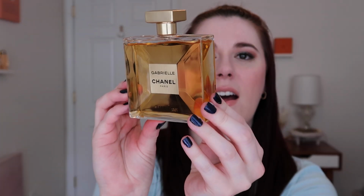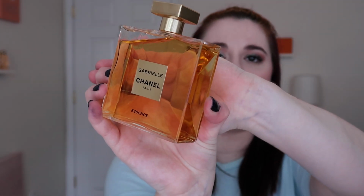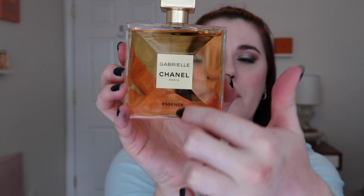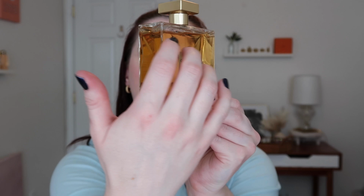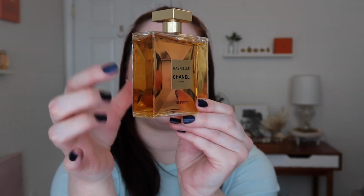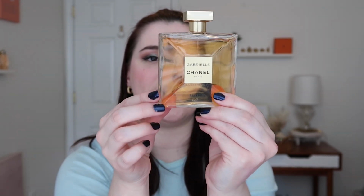And this is the bottle, and it is one of my favorite perfume bottles I've ever seen. It's very thin glass, and I don't even know how to show it, but it compresses into the middle. So the middle is the thinnest and then it goes out on the sides. It is just stunning, and I would never travel with this because it seems so fragile. And you have the Chanel gold cap.